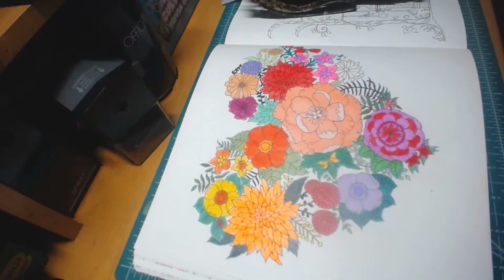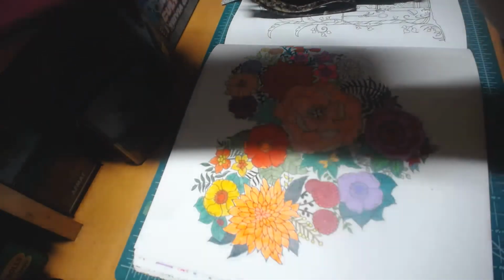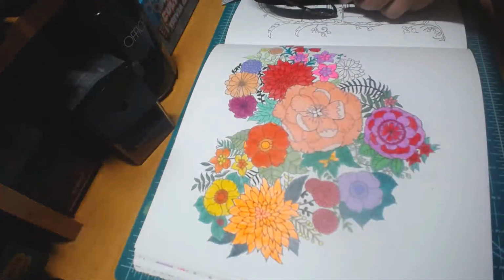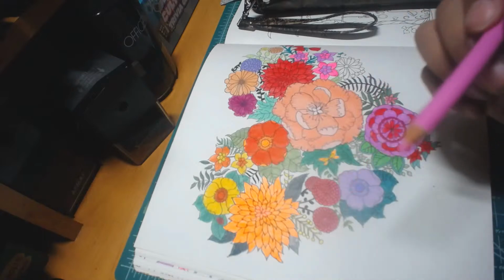Now we'll get to the last flower. Should we do it in home bind since we started in home bind? I think we will do it in the home bind because we started it. It's only right that I finish it in the color that we started. Sometimes you gotta have a little faith. This color is called fuchsia.